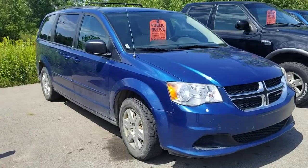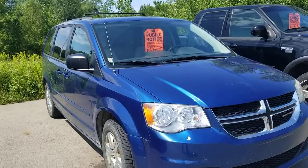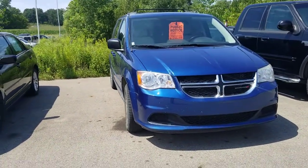Thank you so much for your interest in this 2011 Dodge Grand Caravan. This vehicle has about 151,000 miles on it. It was a daily driver for one of our customers that did trade it in.